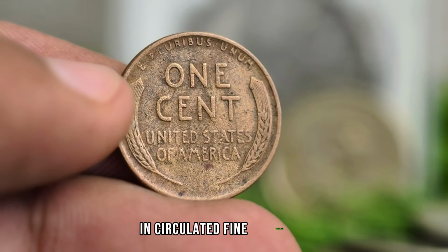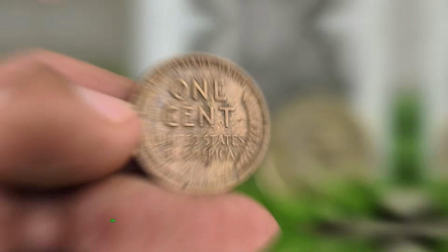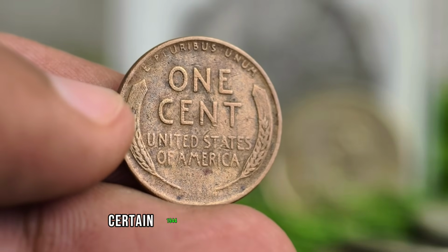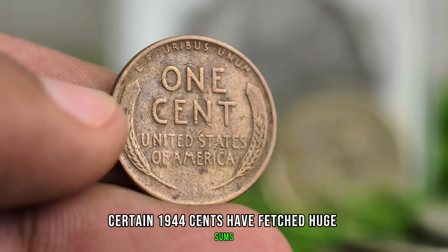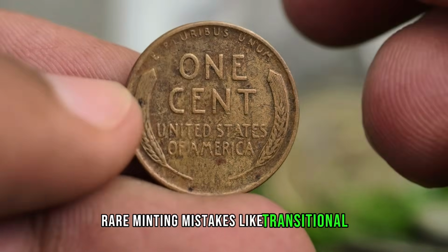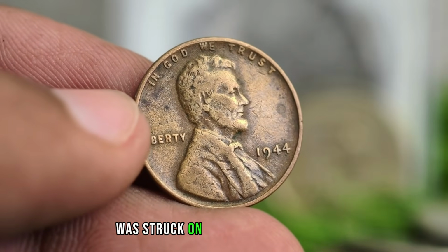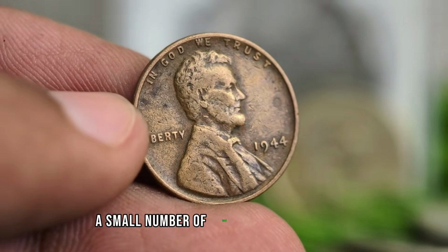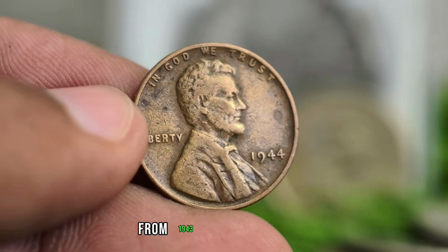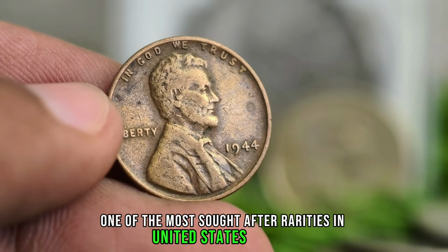In circulated fine condition, the coin will show wear, especially on Lincoln's cheek and jawline, and the wheat ears will not have sharp detail. But even in such conditions, certain 1944 cents have fetched huge sums. One of the reasons is error coins, rare minting mistakes like transitional errors, where a coin intended to be struck on one type of metal planchet was struck on another. For example, a small number of 1944 wheat cents were accidentally struck on leftover steel planchets from 1943, instead of copper, creating one of the most sought-after rarities in United States coinage.